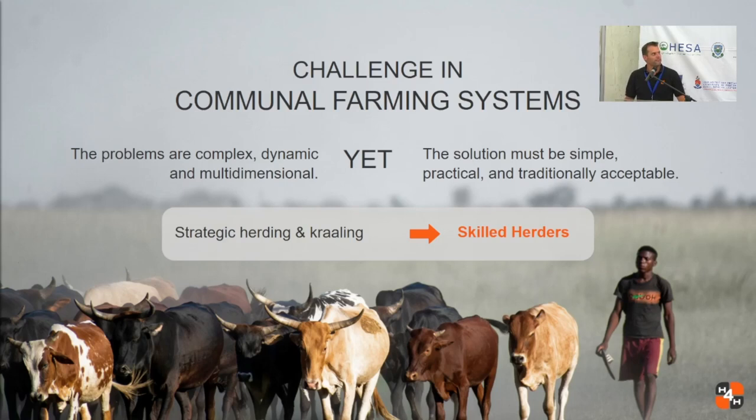So we found this challenge in our communal farming systems, and what we recognize is that the problems are definitely complex, dynamic and multidimensional, yet very important, which I think is one of the aspects that we probably forget most in One Health, is that the solution must be simple, practical and traditionally acceptable. Otherwise, we're busy with a bunch of theoretical waffle in a lot of conferences instead of actually talking a language that people on the ground, who are the real One Health practitioners, understand, and that is inherently practical. So how do we do that?